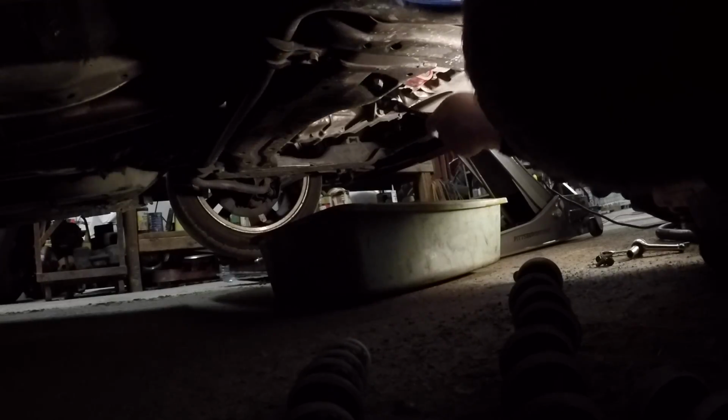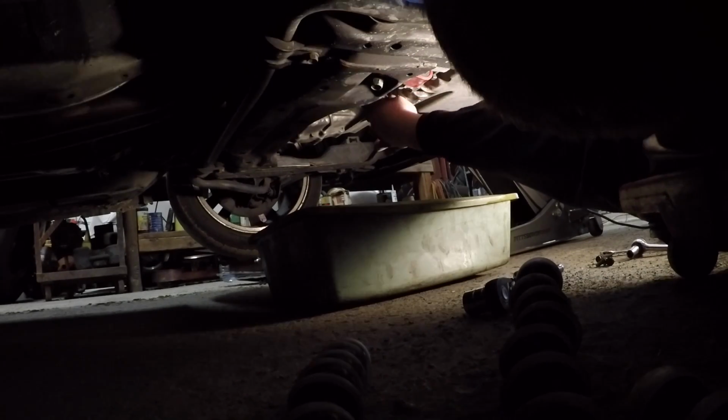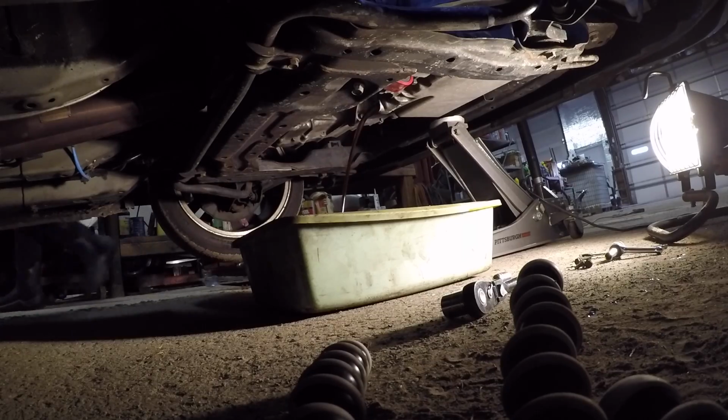Alright guys, next we're gonna drain the oil out. I don't think you have to do this, but that thing's got little notches, the spring, so when you turn your car off, the oil comes out. Really cleanest oil I wasted.